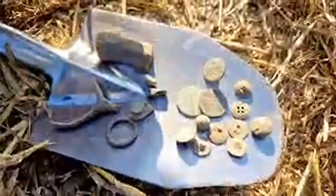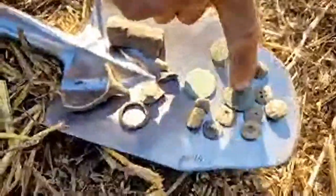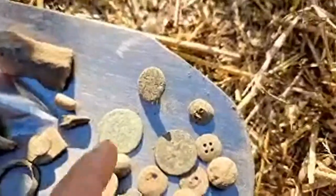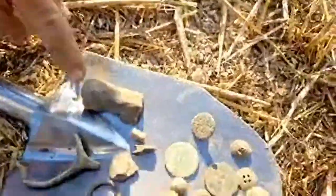Yeah, they're 17th century buttons there, Scott. Victorian penny, George. Yeah, I believe that's 1864. Yeah, I can't tell that. Yeah, that's a George III half penny, that is. There. Okay. Yeah. Now, John told me that this is medieval.